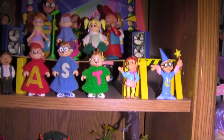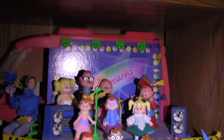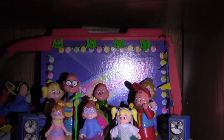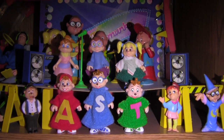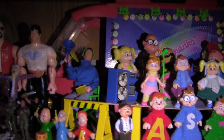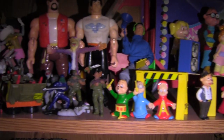But it's cool stuff. I got some Alvin and the Chipmunks stuff, including most of the windups. I'm missing one of the Chipette windups and the Uncle Harry windup. But I've got all the dress-up Chipmunks and Chipettes. There's Dave, good old Dave Seville. That was Ideal that released that. That was kind of neat. Some Guts.